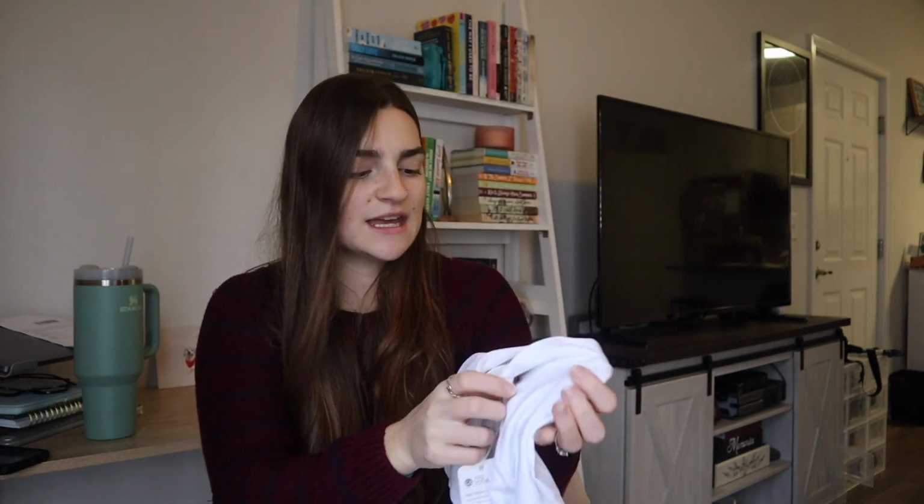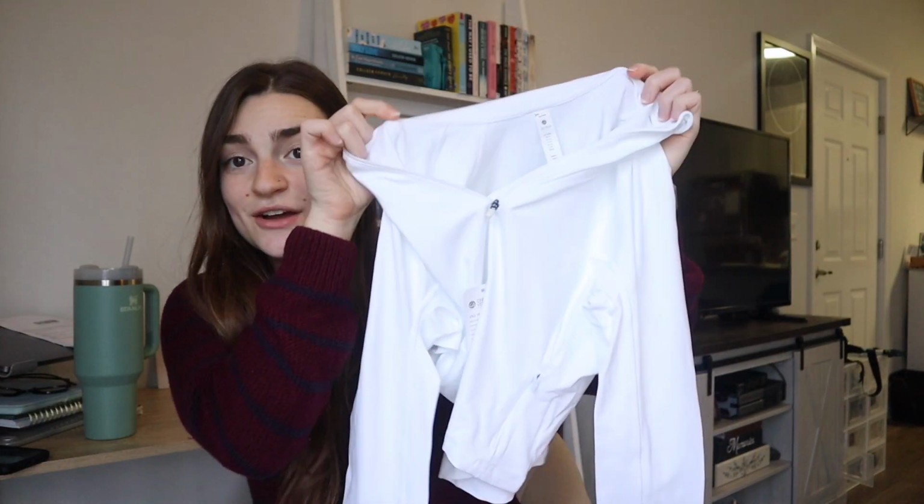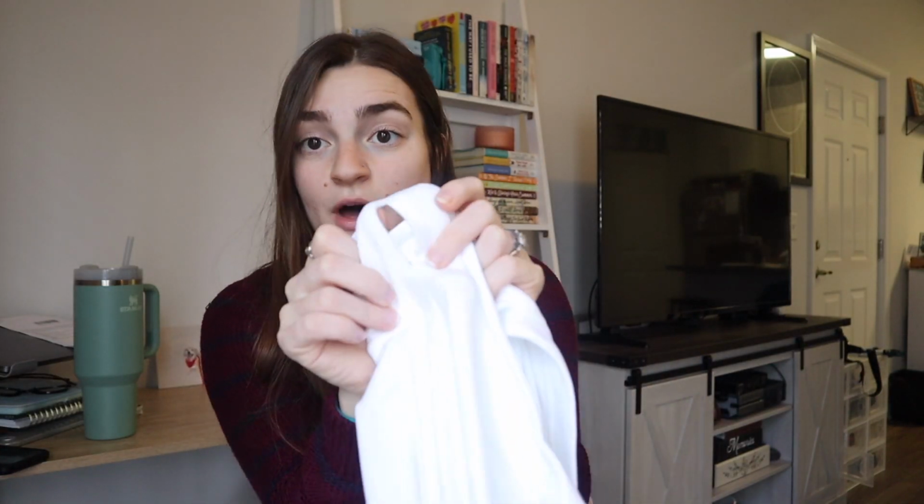So I'm very excited. Very cute, half zip style, so you can zip it down and whatnot. Both the shirt and this quarter zip have the thumb holes in them. Very nice, very soft, and again, very minimal branding. I'm super excited to try this. I'm also super excited that I got the cropped version because I think that's gonna look really cute.